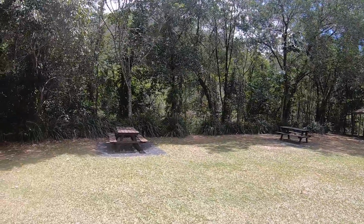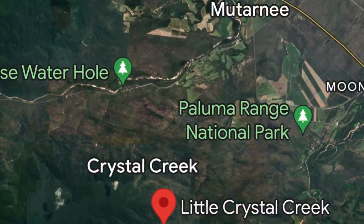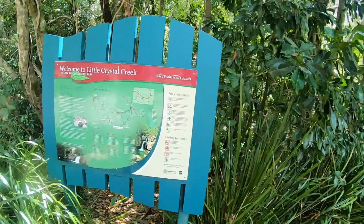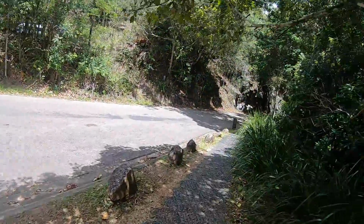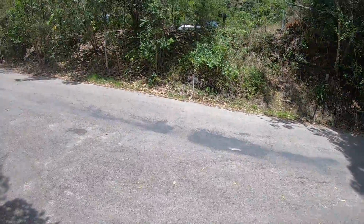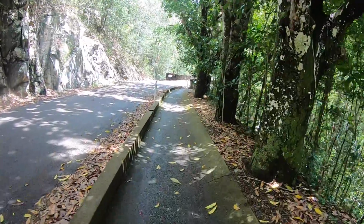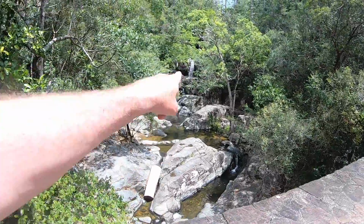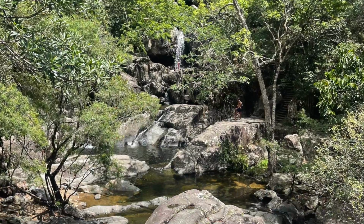Just dropped in at Little Crystal Creek, heading up the range towards Paluma. It's a bit of a windy road. Speed limit's 40 kilometres an hour. We're just cruising along at about 30, I suppose, in second gear. I'm going to go a bit further up the range, probably just shy of Paluma, to a lookout. Hear a bit of screaming, people swimming down there, up in the top pool, a couple of kids. Big lump of wood down there.